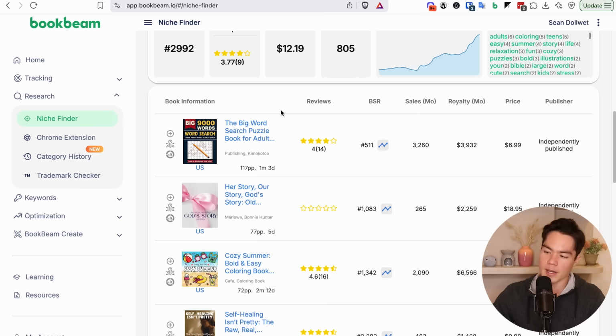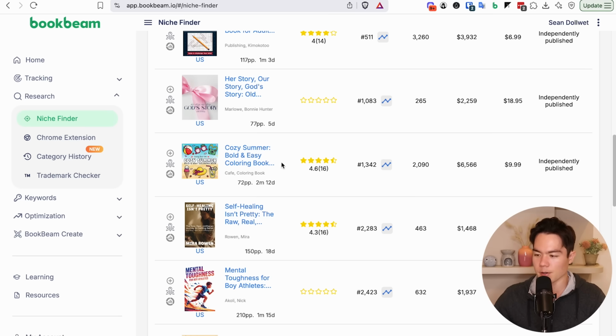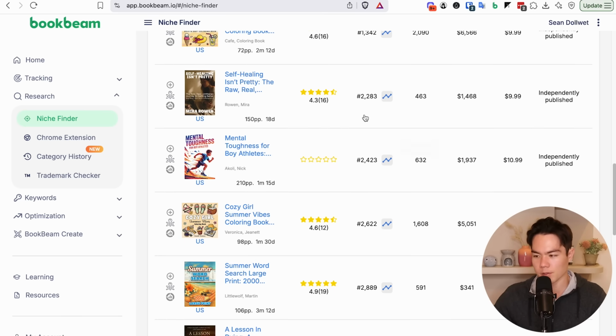So starting from the top, we have this book, the Big Word Search Puzzle Book for Adults. Only 14 reviews with a 4-star average, but still doing 511 in the BSR. And it's making close to $4,000 per month while being independently published. If you want to open the book up, you just click here and it opens up on Amazon. We have a couple coloring books over here, Cozy Summer Bold and Easy Coloring Books, 16 reviews, doing over $6,000 per month. We also found some pretty interesting keywords that not a lot of people talk about.